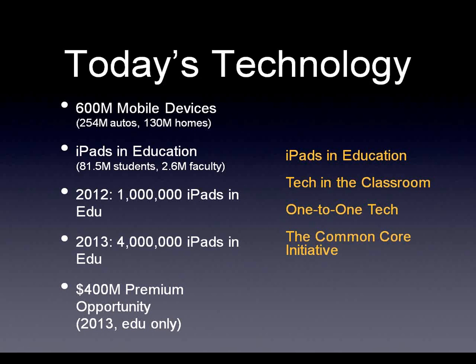For today's presentation, iPads in education, obviously that's a student and teacher comparison. And there are 81.5 million students and 2.6 million faculty or teachers in the U.S. That number includes preschools, public and private K through 12, Catholic, community colleges, private universities, state universities, boarding schools and Montessori schools, technology and trade schools, military, and special ed, just to name a few.